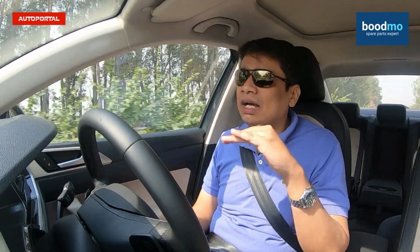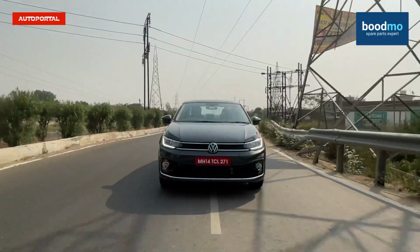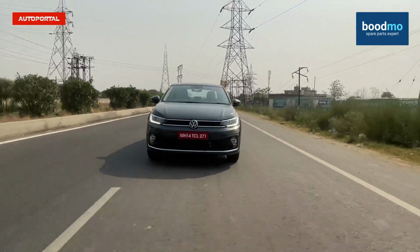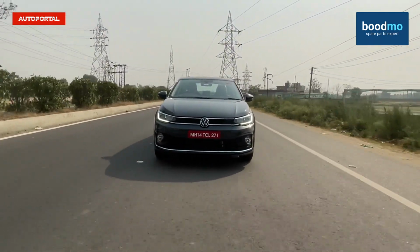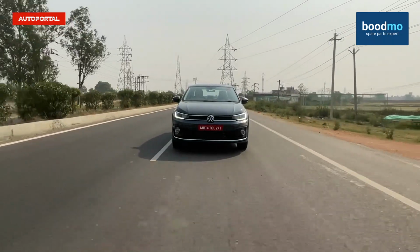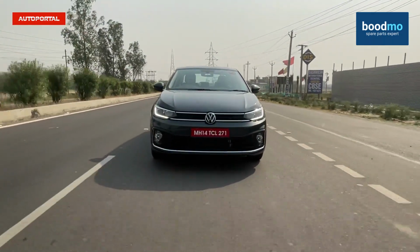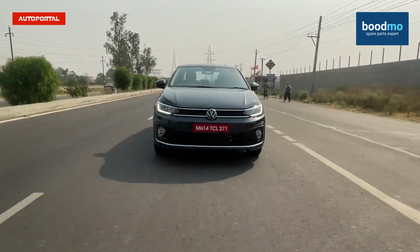If you are someone who loves the highway, you're always on the highway, always enjoy a stable car, a rock-solid car, safety-wise, speed-wise, gives you confidence that this car just sits on the road all day, effortless to drive on the highway. And we've been doing speeds of 80, 90, 100 kph on this highway outside Amritsar, and we've just enjoyed driving this. That's a fantastic, a beautiful car to drive.